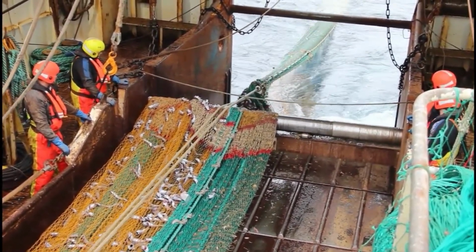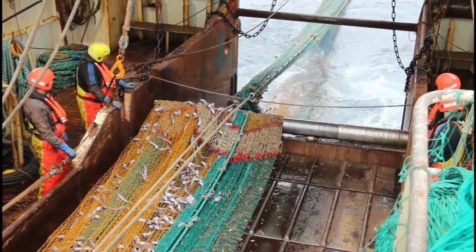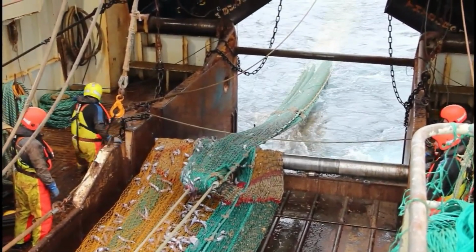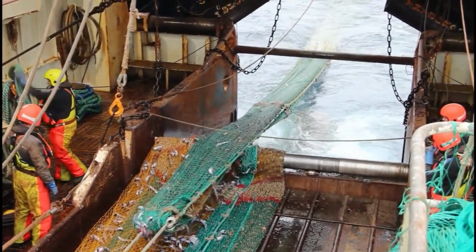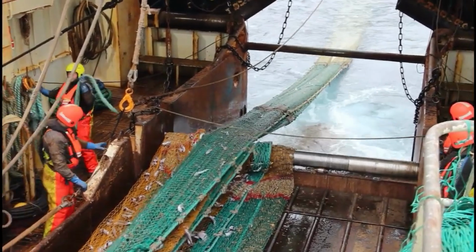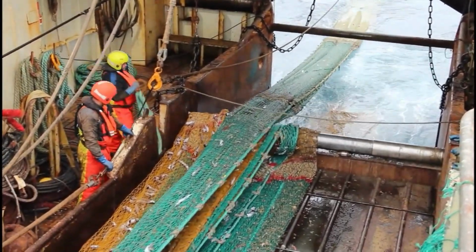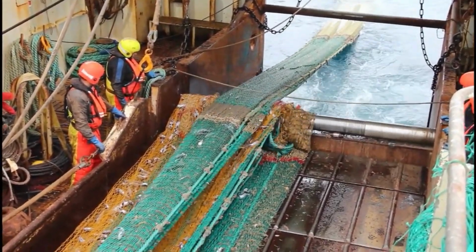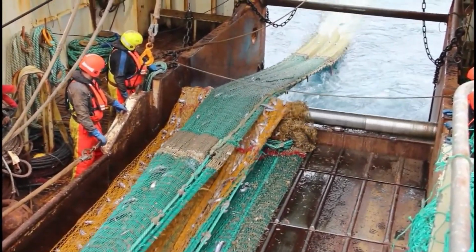Trawling is a common method of catching cod in Iceland. The process typically involves the following steps. The trawl is prepared with a length and mesh size depending on the area of the sea and the desired quantity of fish. The trawl can be constructed with multiple layers, the last part of which is often called the cod end, where the fish are caught after being dragged in by the net.